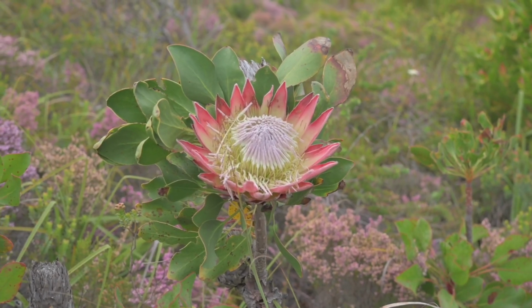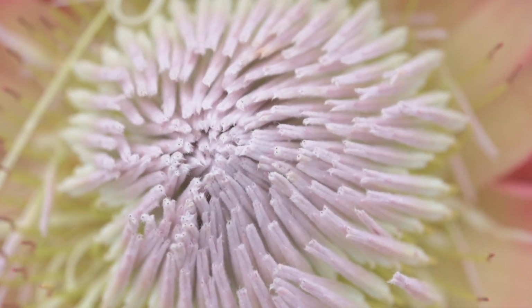Some of the nuts are also spread by rodents. It's quite nutritious, and they would bury it in the ground, and some of the nuts would be forgotten, and those ones will grow.